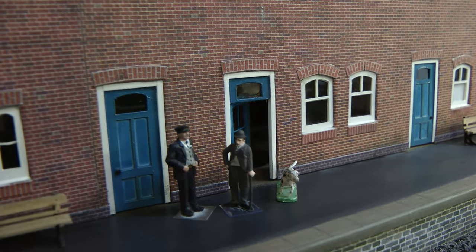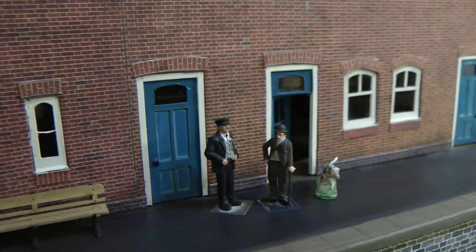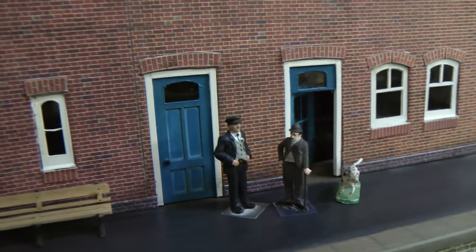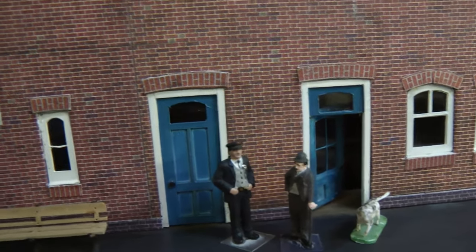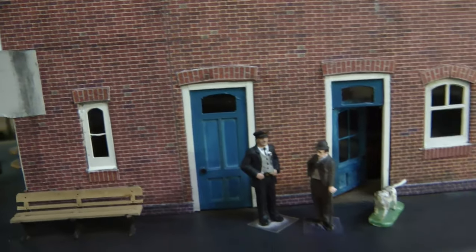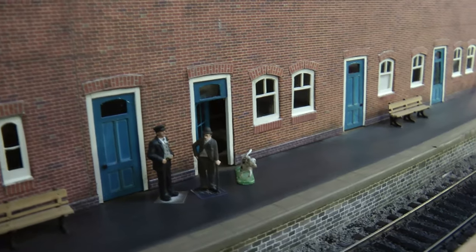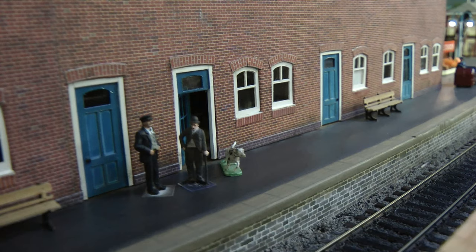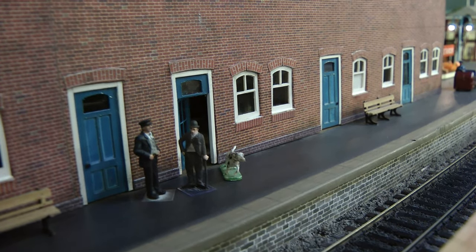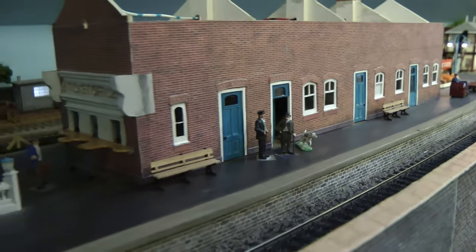Hey, Sid, why aren't the trains stopping? Well, lad, it's like this. It's out of my hands. Until I've got proper facilities in the ticket office and my office is fully furnished, the powers that be won't let any trains stop. Oh, and not only that, where's me passengers?